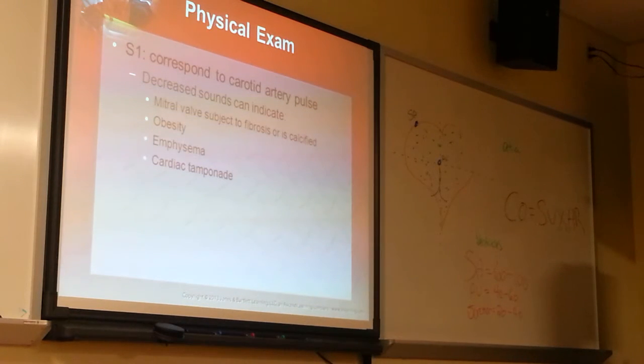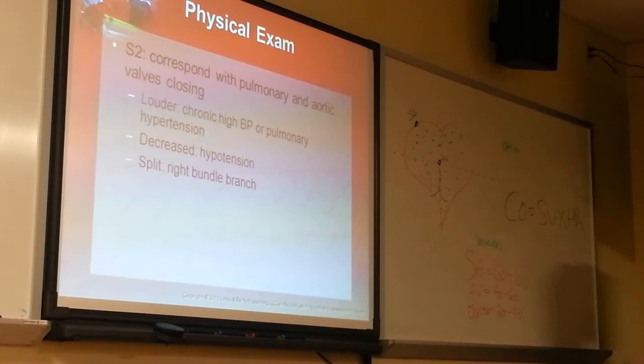So S1 corresponds to the carotid artery pulse. A decreased sound can indicate a mitral valve subject to fibrosis or that is calcified. People who are obese tend to have an increase in S1, as do emphysema patients and cardiac tamponade. S2 corresponds with the pulmonary and aortic valves closing. It tends to be louder in people who have chronically high blood pressure or pulmonary hypertension. It can be decreased in people who have chronically low blood pressure.